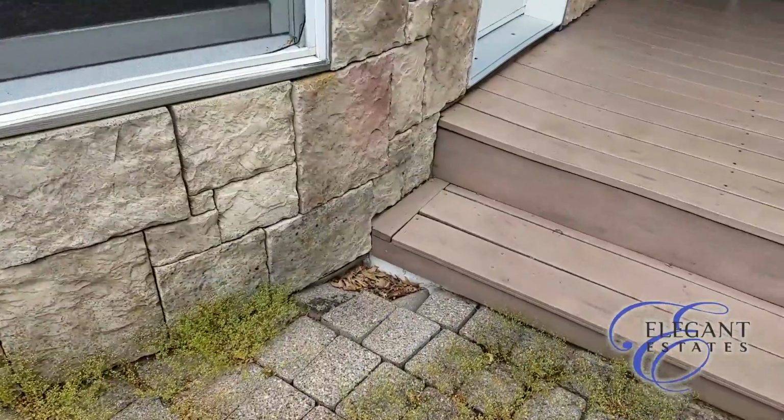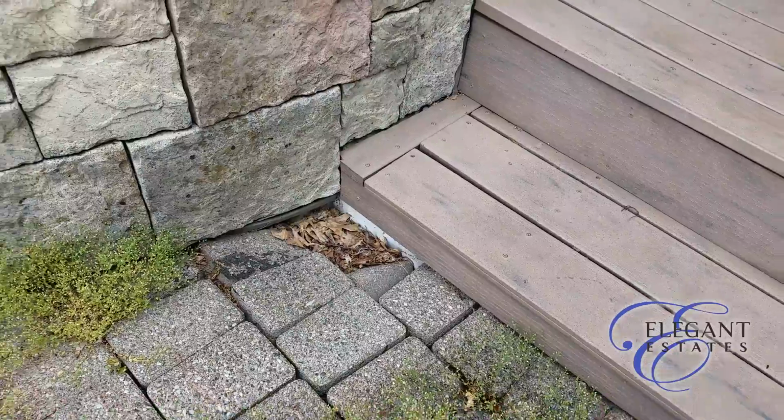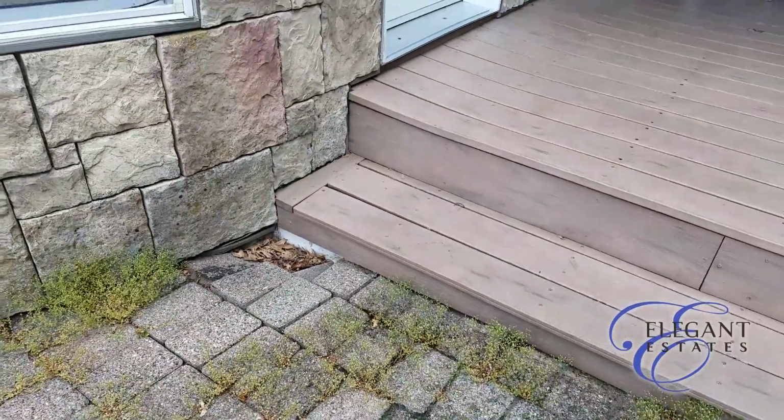And of course we have issues here where I'm sure that base is migrating out from underneath the step, and that'll continue to be an issue.